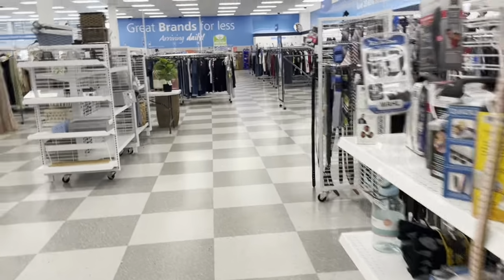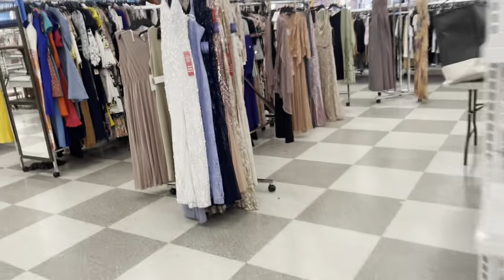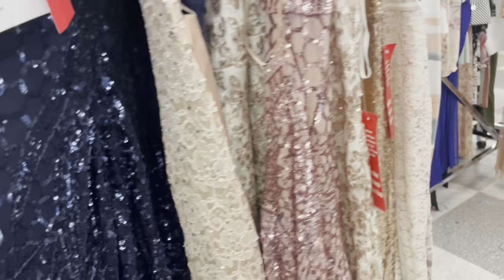Y'all, this is so off topic, but OMG. Oh my goodness, this is so pretty. I'm sorry, y'all, I only have one prom. It makes me sad every time I think about it.